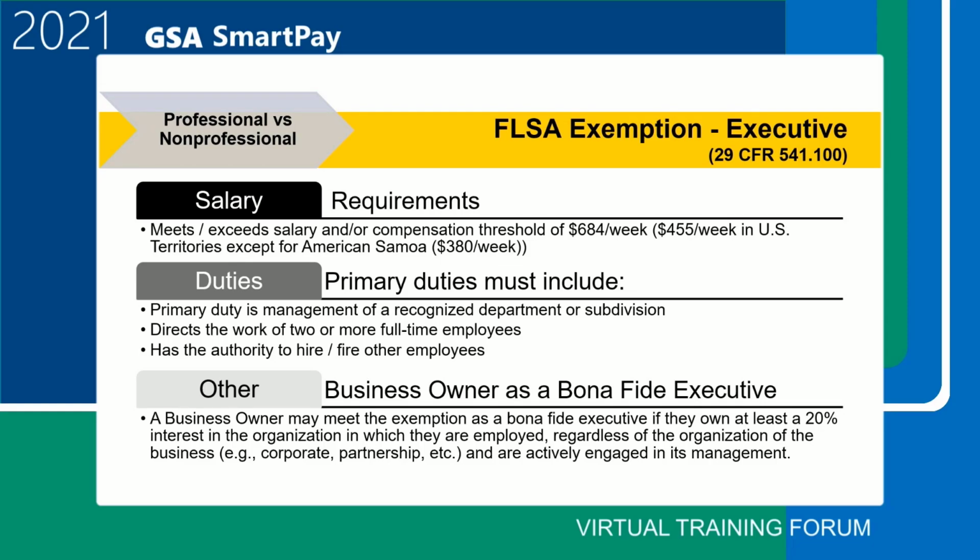The term employee employed in a bona fide executive capacity is defined in the Fair Labor Standards Act, and it means any employee compensated on a salary basis at a rate of not less than $684 per week. You can see there's another salary per week for work outside the continental United States, and this is exclusive of board, lodging, or other facilities. It also means any employee whose primary duty is management of the enterprise in which the employee is employed, or of a customarily recognized department or subdivision thereof. So let's say a department director or a subdivision director.